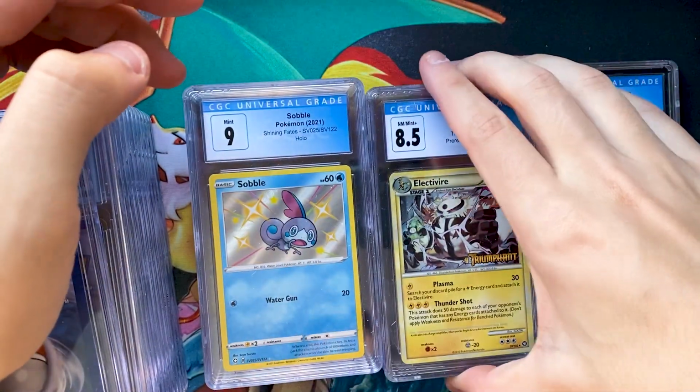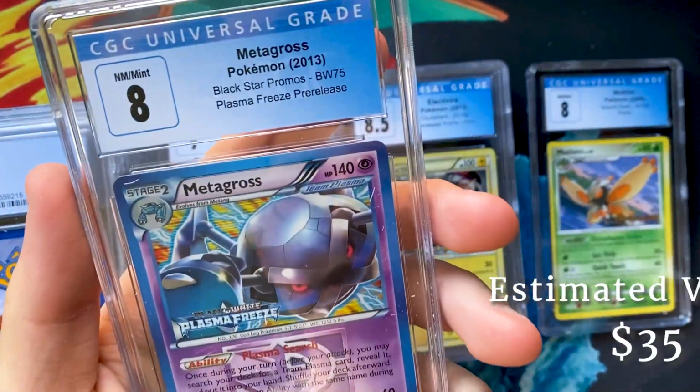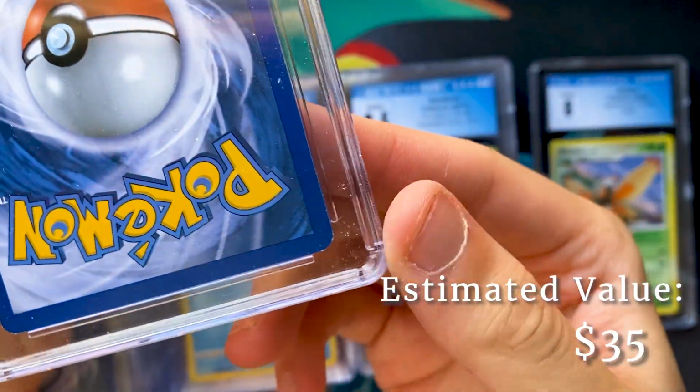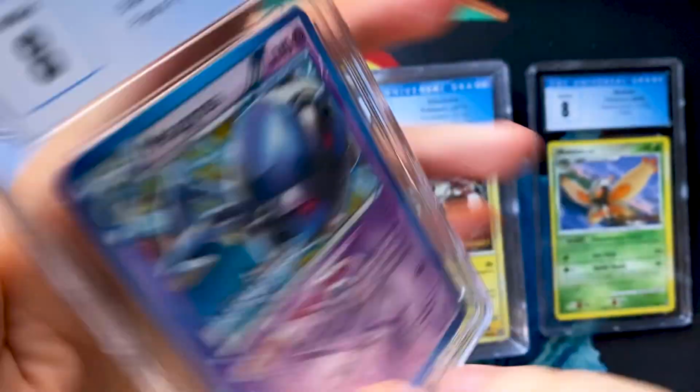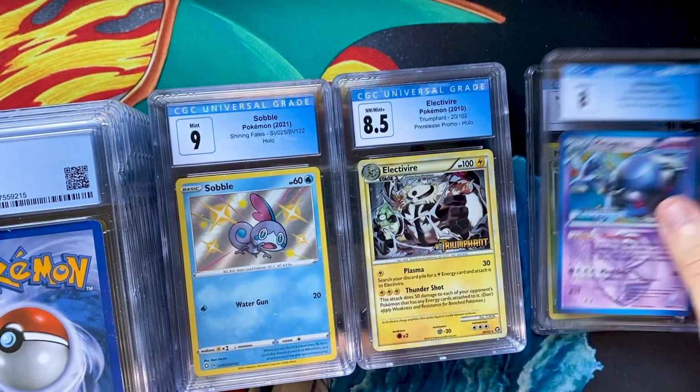Okay, so this is all English. We're going to see those Toys R Us, a bunch of pre-release cards, Plasma Storm. Yeah, these are just rough. You can see on the edges and the corners they're kind of dinged up. And they're nice cards. They're cool cards as well.